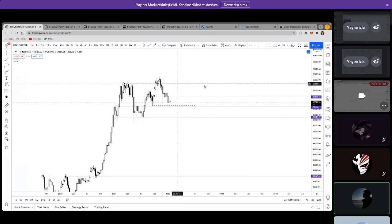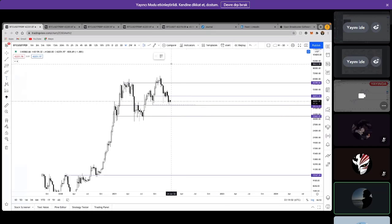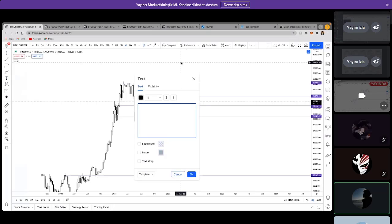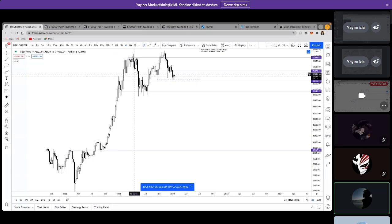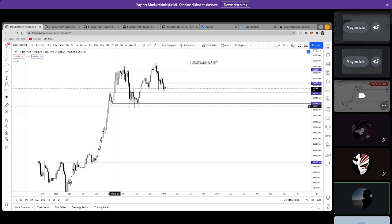So that's for now. Okay, let me put out what I'm doing. So first, horizontal levels. That will be the first thing I do on the line chart. Second, I determine a structure. So how do I do that? It's basically by following what price has been doing so far, from this time to April. Crash, higher low, higher low, high, higher high. This could be considered a low, but not for me. This one would be a proper low. Swing low, higher high. This one could be considered a low.